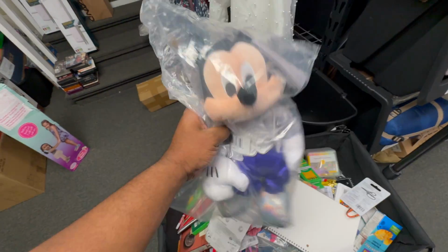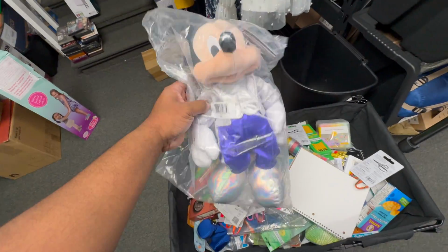This is a cool little find. It's a 100th anniversary Mickey. I think this goes for like $35–40.